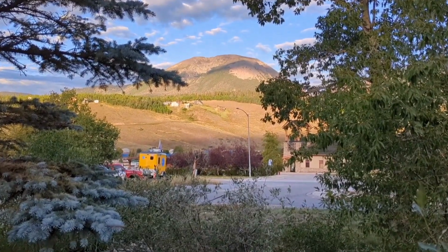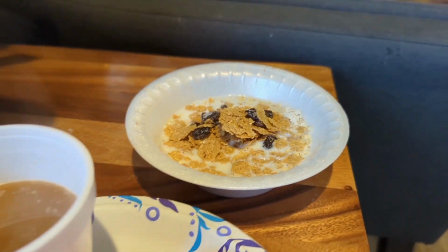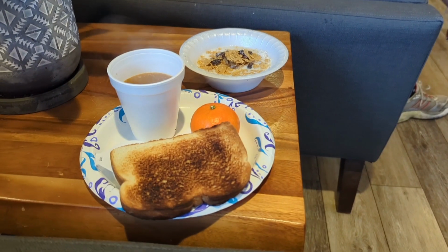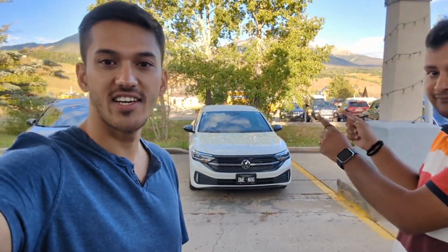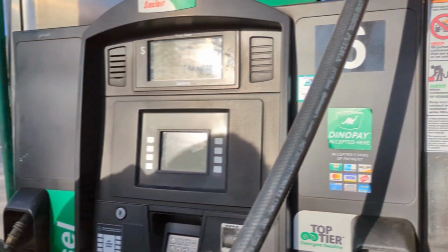The sunlit mountain. So this is our breakfast options. After the breakfast, we are on our way to start our journey. Firstly, we'll head to get the car fueled up, and then it's a 1.5 hour drive to Independence Pass. Fueling up.